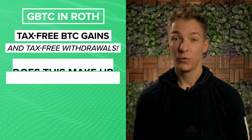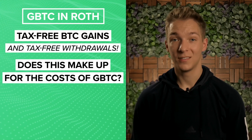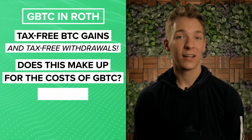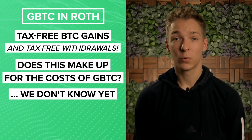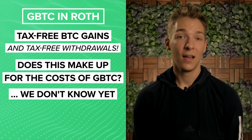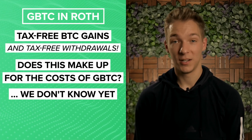The question is, do these benefits outweigh the 2% annual fees and consistent premium you'll be paying to hold it over the years? It's impossible to answer this question with any guarantees because it will ultimately depend on how Bitcoin performs in the coming years. But personally, I think the numbers are against you with the costs of GBTC. So here's what I'm doing instead to secure long-term, tax-efficient growth from Bitcoin.